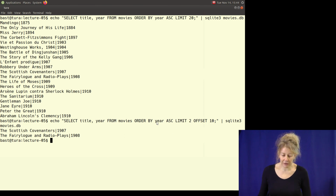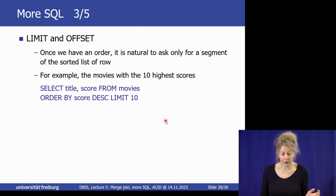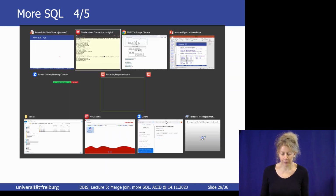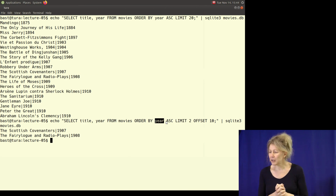And you could also have several keys here separated by comma, then it's like first order by year, and for the same year, if you want to break ties, then use this column, and so on. So that's written here on the slide. Any question about order by and limit and offset? I think it's simple enough.